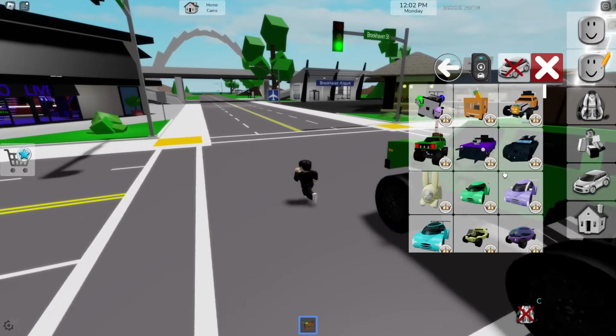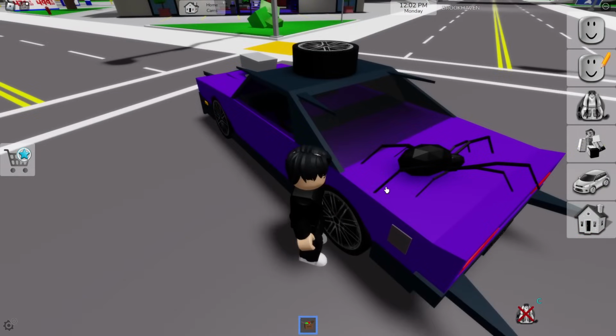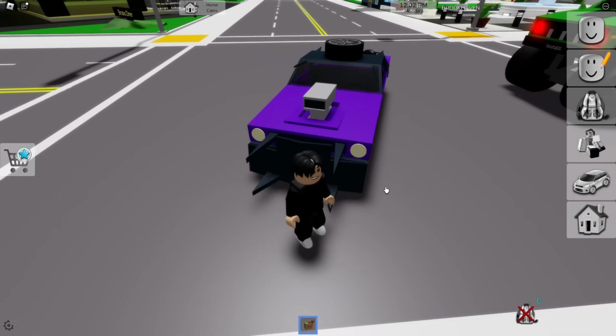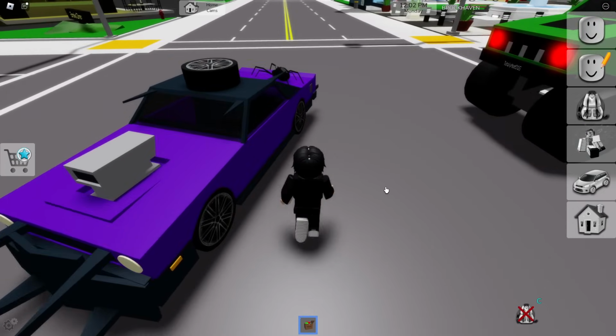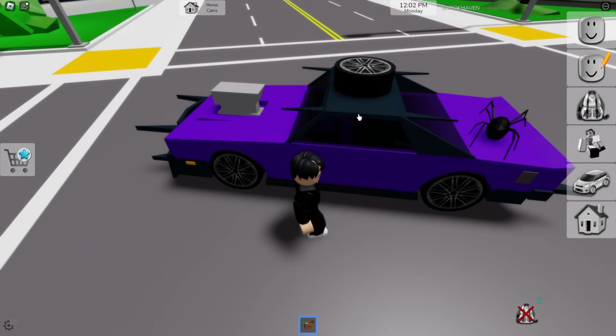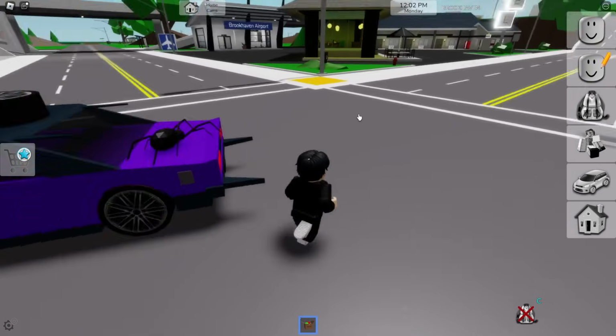But if we go back here, then we have a demolition derby Halloween vehicle with a spider on the back. Look at that, dude. It's got a spider on the back. And this thing can ram through anything. Look at it. It's designed to ram through anything. Now, while this thing is already customized too, we could put a turret on the top of this to make it even more of an apocalyptic Mad Max demolition beast.